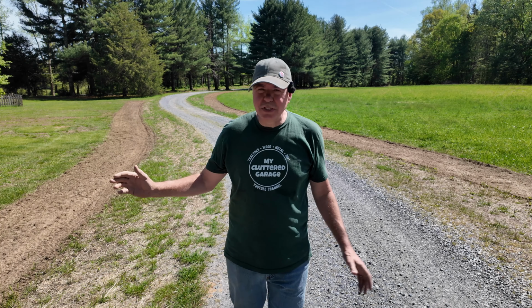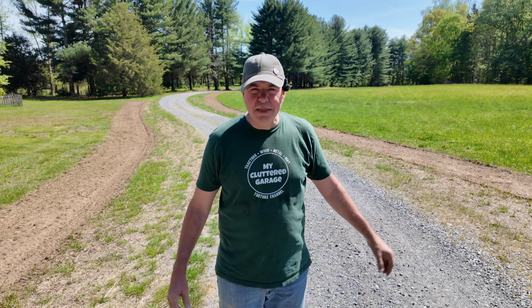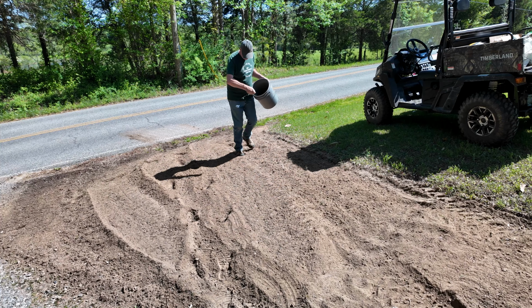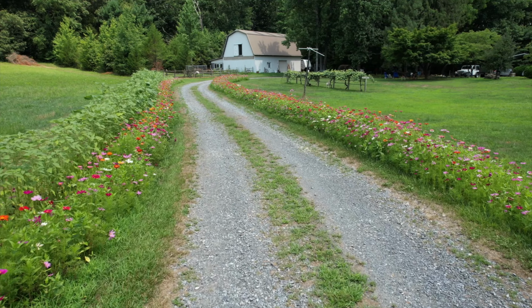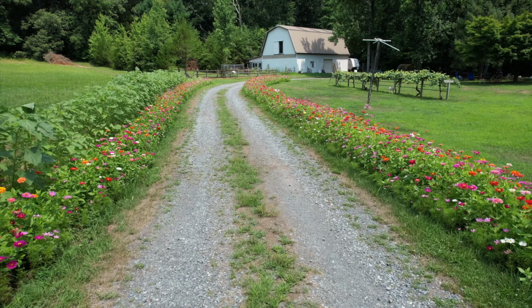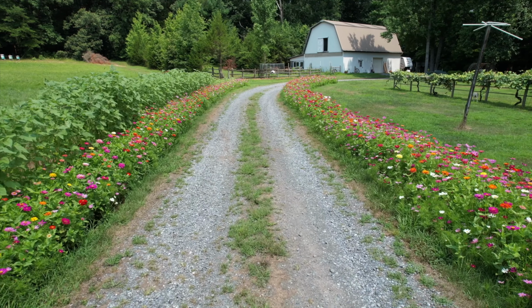I've got cosmos and zinnias on both sides of the driveway. I did drop some Henry Wild sunflower seed. And then up at the hill at the driveway entrance, I tilled that, and I dropped some of the native Northeast wildflower mix, so we'll see how that comes up. Here's a shot of what the flowers looked like last year, and you can see it's well worth the effort. We should see beautiful colors probably around June, and these flowers continue to produce all the way up into the first frost, so you've got beautiful colors all summer long.